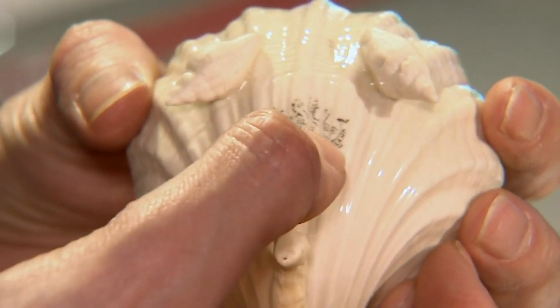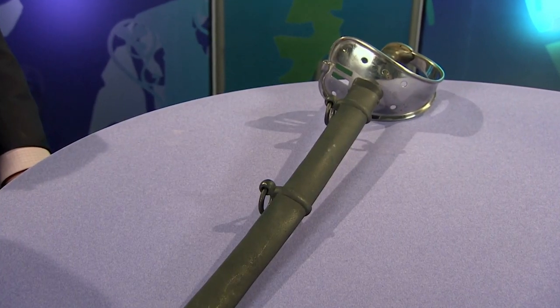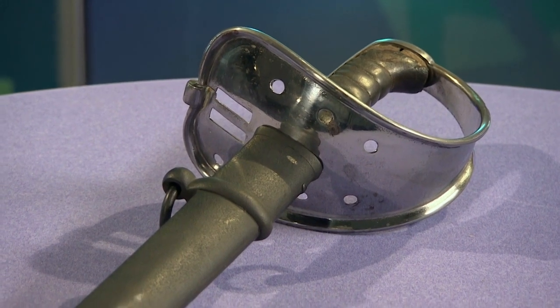The cut and thrust of the dealer's den continues with the next item on John Parker's table. Well, we've got a sword here, haven't we? We have. Fairly obviously, I can say that. What's the history? How did you come by it? I came by a friend of mine when I was a young apprentice in the aviation industry back in the 60s, and he knew I was interested in memorabilia and things of that type. I couldn't afford antiques, but he said I could have it.